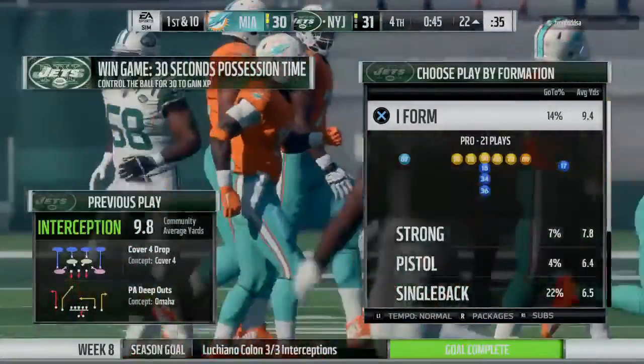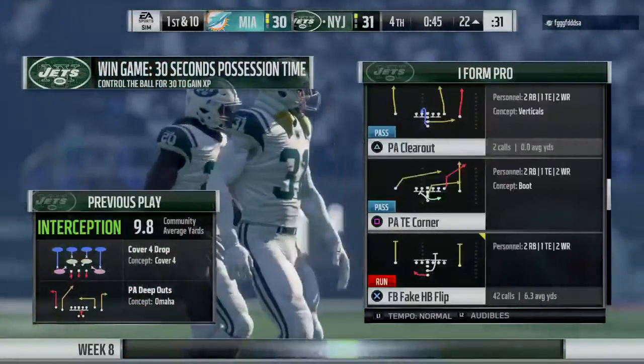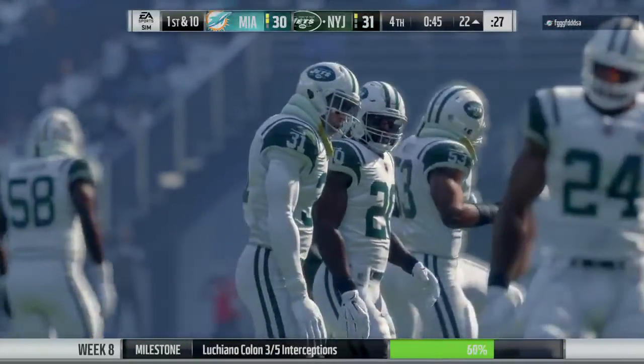You're in the 2-minute drill trying to get your guys down the field, and it's looking like they're going to come up just short, as this is definitely not his best throw. And it'll wind up being intercepted.